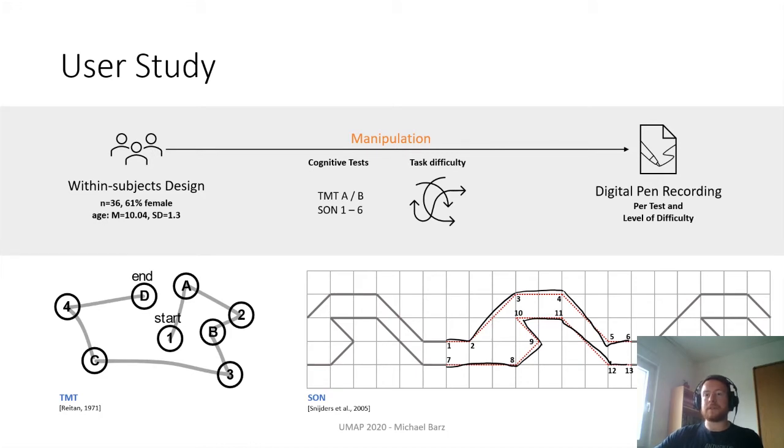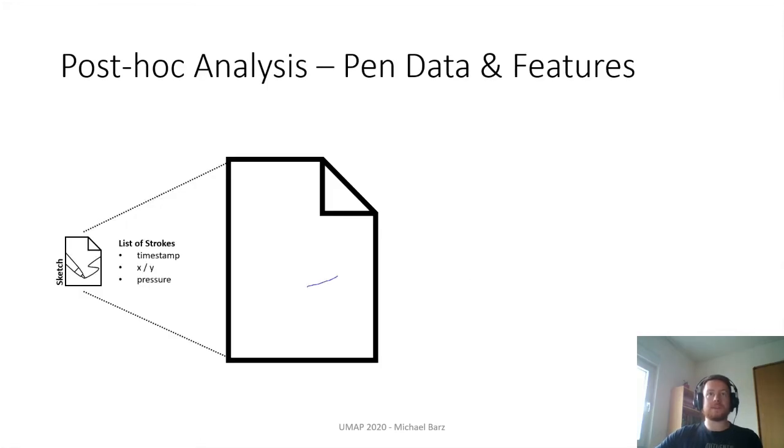So for each of the tests and for each level, like TMT A and B and the 6 SON patterns, we record one file with a digital pen recording. We call these recordings a sketch. So each recording is a sketch that contains a list of separate strokes. And each stroke is a list of time-stamped 2D coordinates and pressure information from the pen. In the image, you can also see a replay of a trail-making test recording.